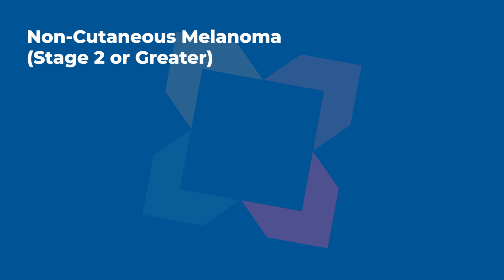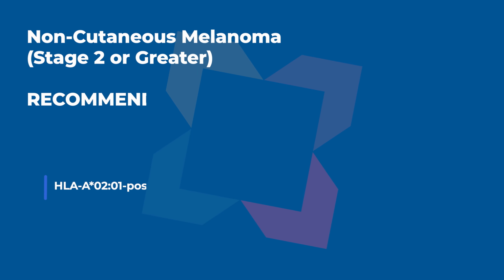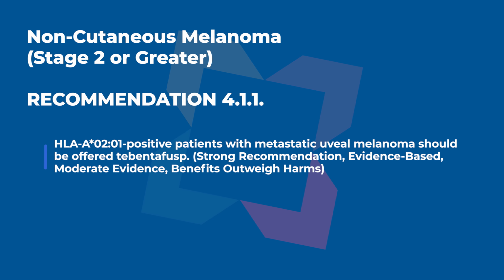Non-cutaneous melanoma, stage 2 or greater. Recommendation 4.1.1. HLA-A0201 positive patients with metastatic uveal melanoma should be offered tebentafusp. This is a strong recommendation, evidence-based, with moderate evidence, and the benefits outweigh the harms.